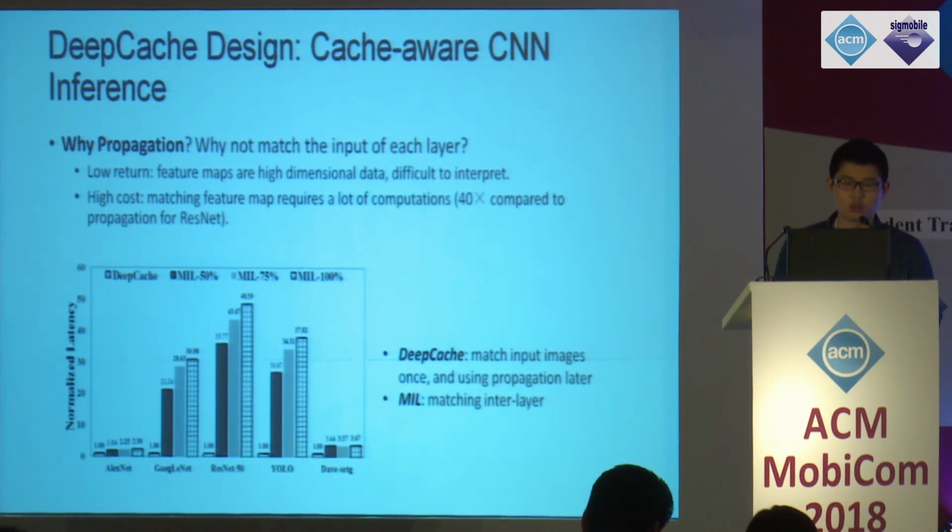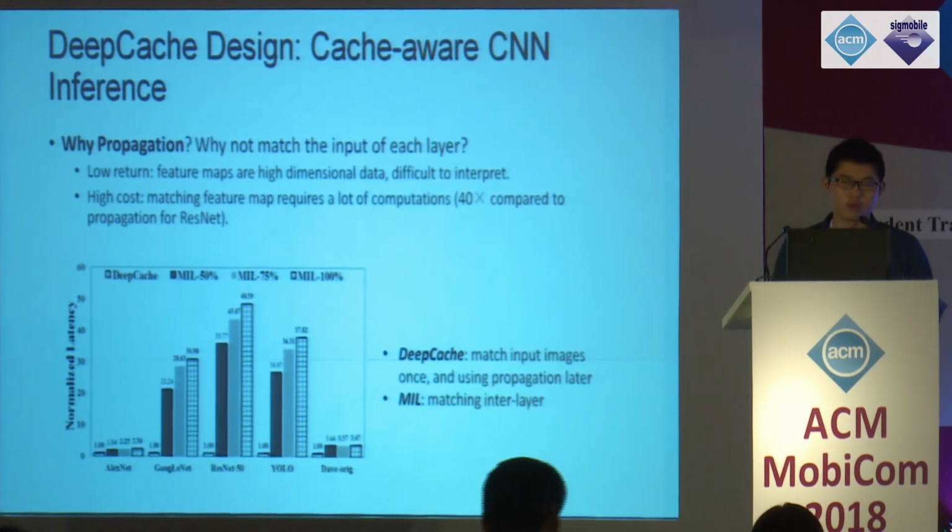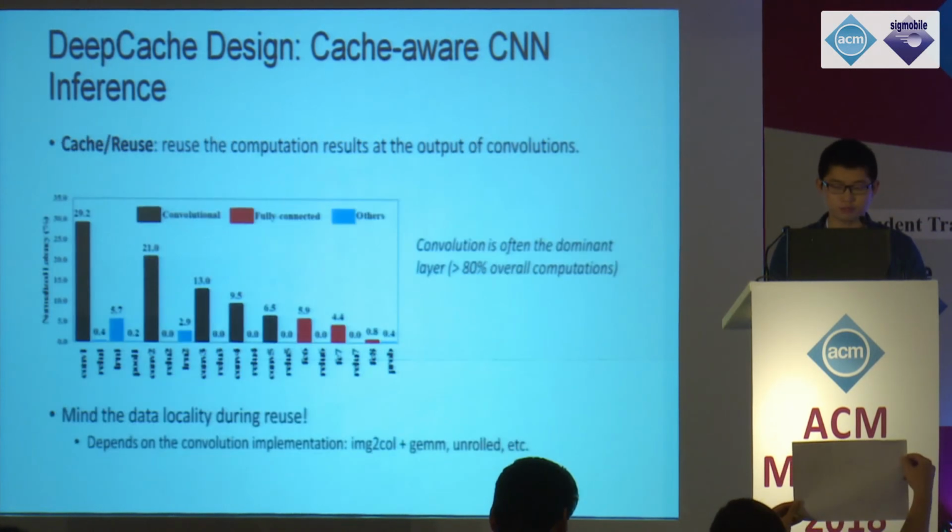As a result, it will require a lot of effort from the model developers to empirically determine a threshold for each CNN layer. And second, matching the feature maps for each layer requires a lot more computation than matching only the raw images. The overhead can actually be 40 times more, as demonstrated in our experiments.